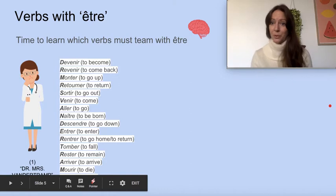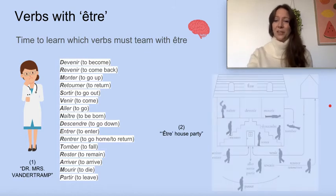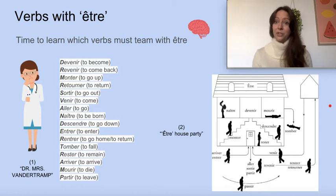Now, if you're more of a visual person, when I was in high school, this is how I learned my verbs with être. I like to use the être house party. A lot of these verbs exist in our daily lives, so it's really easy to think about them as actions we might do around our house. You know, we leave the house, we come back to the house, we might fall over at home, we might stay at home, we will return, we will hopefully maybe die at home. So think of it in this way, and you might wish to draw your own house. We might do this in class too, drawing your own house with those actions in there.